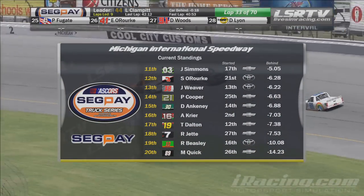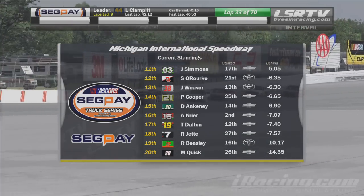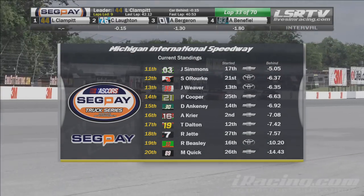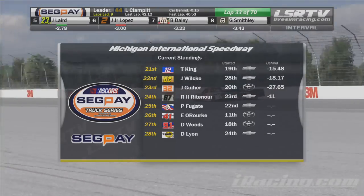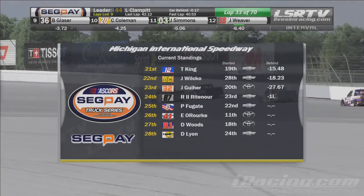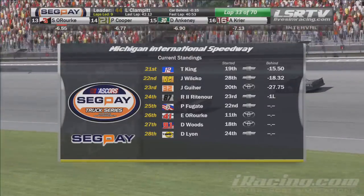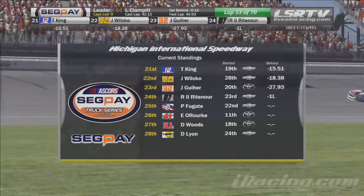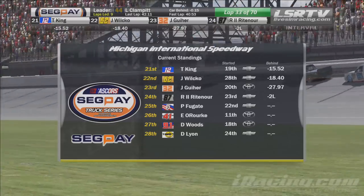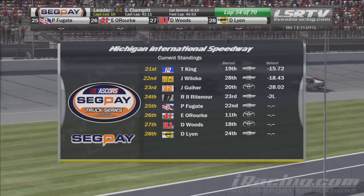Behind them, though, is the 16 of Alan Cryer, the 19 of Tyler Dalton, the 7 of Rich Jetty. Richard Beasley is sitting 19th, and rounding out your top 20 is Matt Quick in the 89. Tyler King in the 12 is currently 21st. 22nd goes to John Wilco. Joshua Geyer is the last truck on the lead lap in the 23rd spot. 1 lap down, that's 24th spot, Ray Rittenauer. Paul Fugate, now 9 laps down, is in 25th.